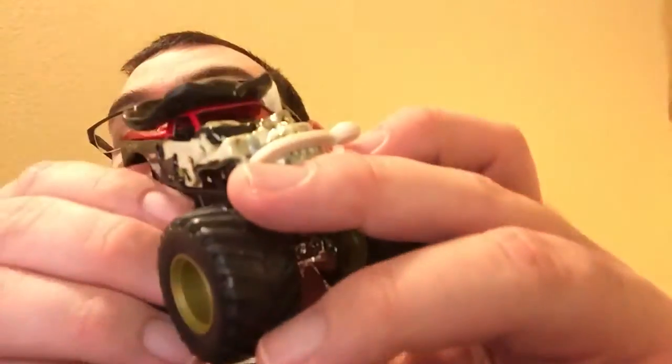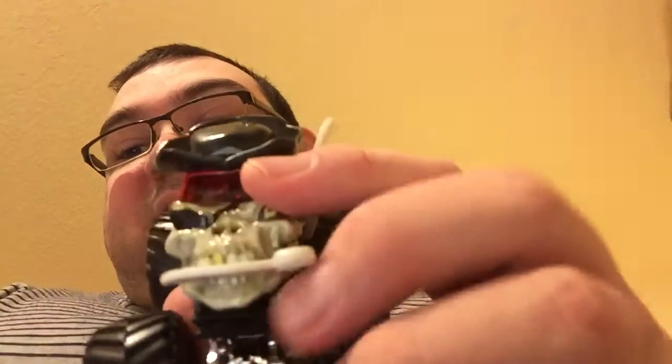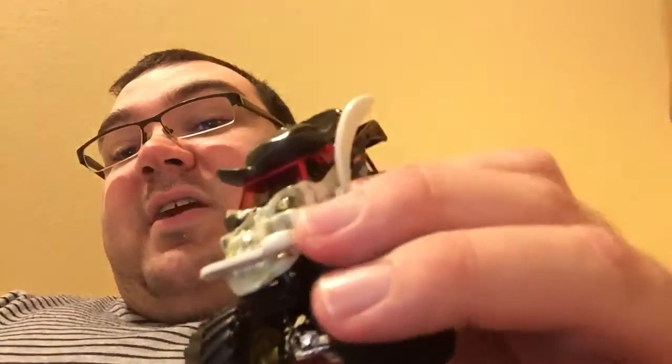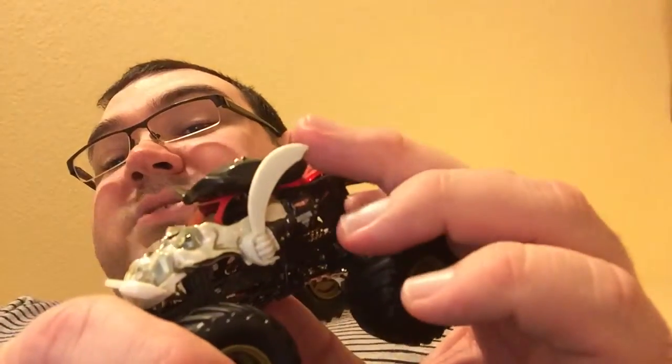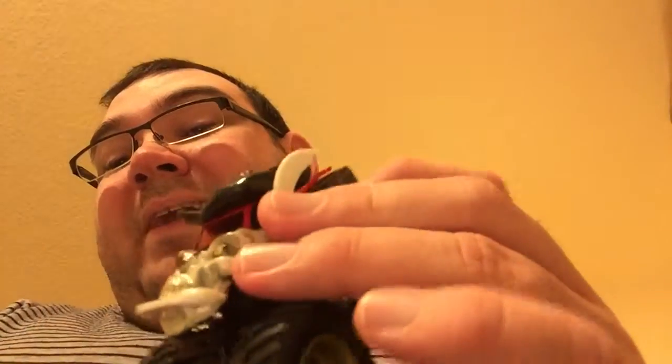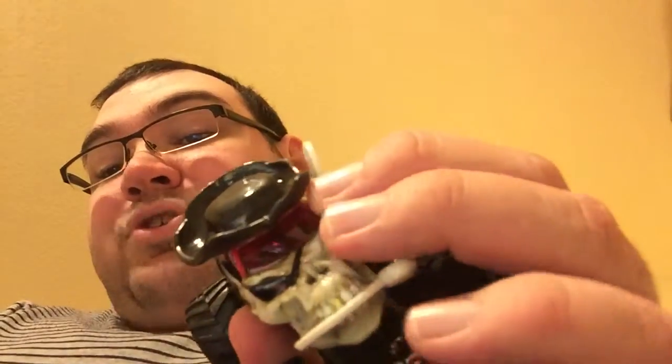Okay, and moving down to number 5, we have here Pirate's Curse. And I gotta say, this is a very, very impressive truck. I've heard on Doug's review about this truck that there was a complaint about the sword not being painted. I'm sure they'll probably fix that soon.